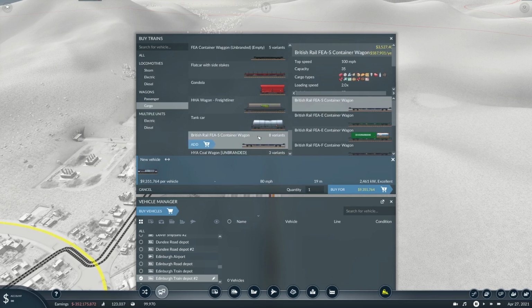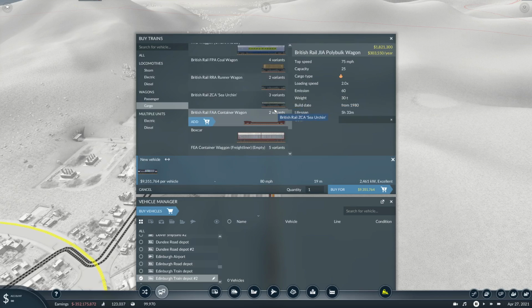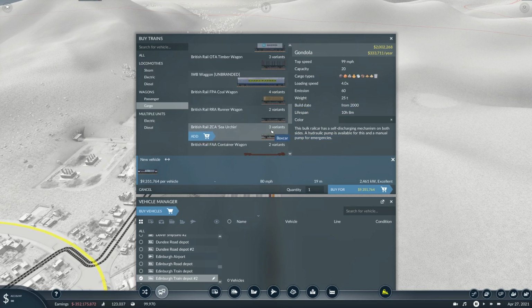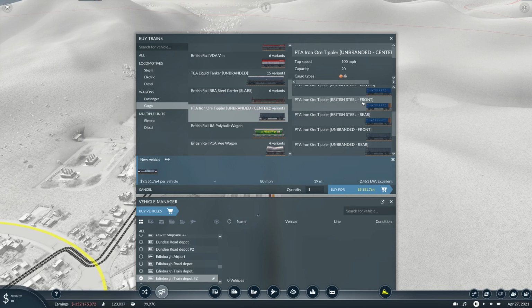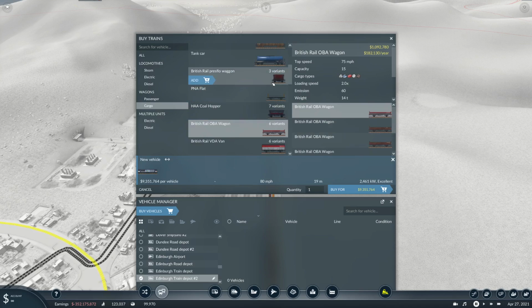So there are definitely certain things that only take stone. This is great. I'm so happy that they added this because I don't think you really get these gondolas in the UK. It takes stone. But we're not going to use that. We've got, see, we've got unbranded PTA iron ore. See, these all say iron ore, but they can take stone. What's this? British Rail OBE wagon? Could be a choice. Oh, look at this thing.